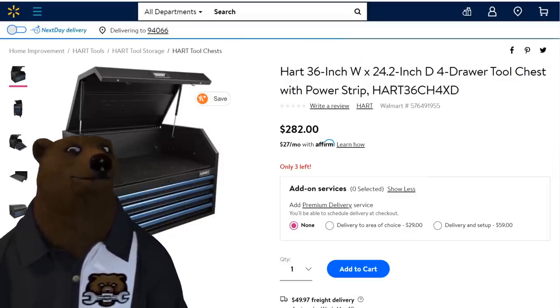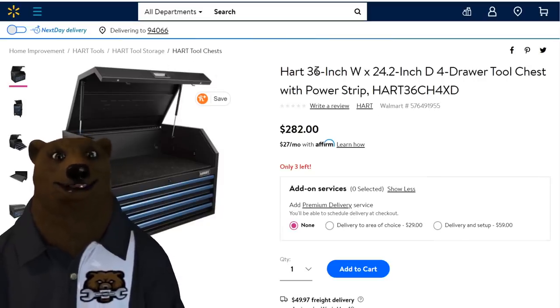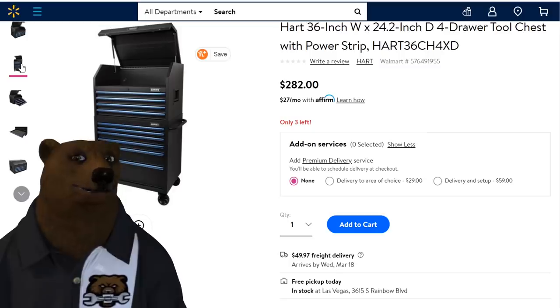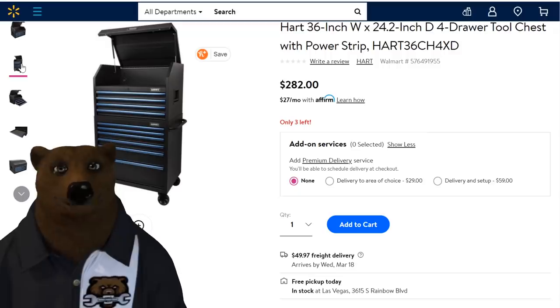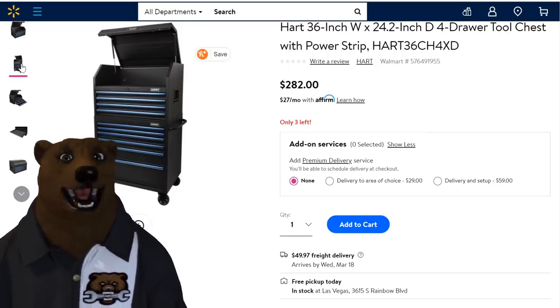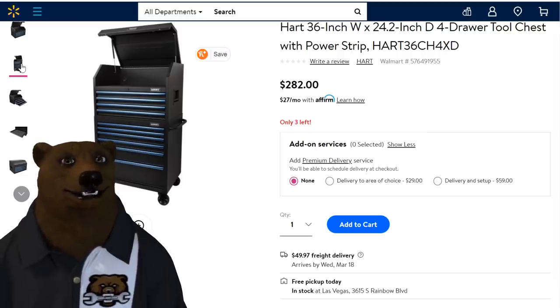Then back over at Walmart, I want to talk about this because people ask me if I've seen this, and I have. Now, if you remember, this looks a lot like the tool chest that I was showing you earlier, the one from Kobalt, and it's clearly, I believe, made at the same factory or off of the same plans. It doesn't have the split top like the other one does, and the size may not be exactly the same, but it's 36 inches wide by 24.2 inches deep, which is pretty decent for a home piece of equipment. And Hart is for homeowners.